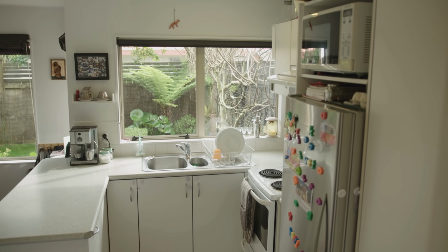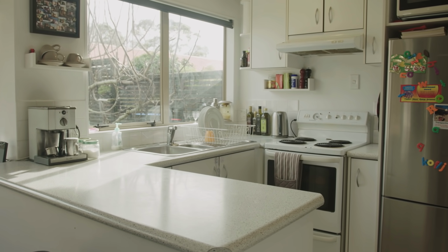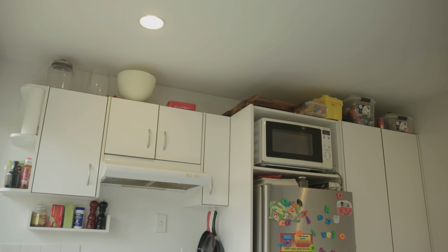We've decided to renovate the kitchen because at the moment it's just not user-friendly at all, so we just want to freshen it up. Our kitchen is a reasonably small space. We've got some quite old white cabinetry, an original eggshell plastic bench top, a really old oven.